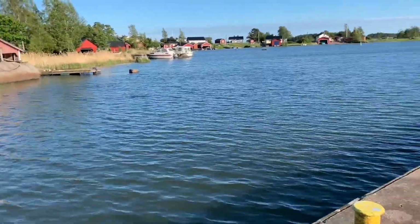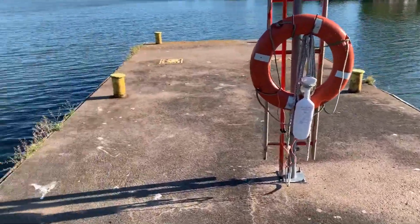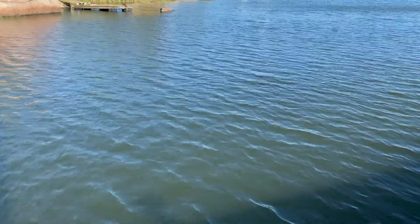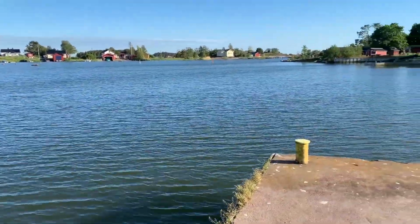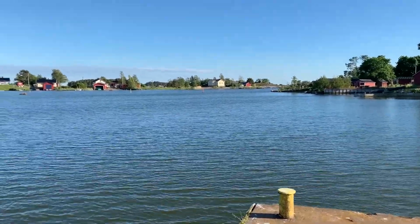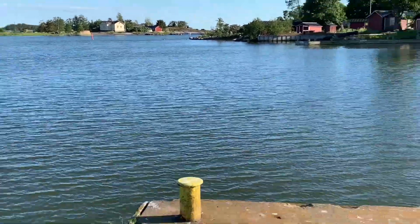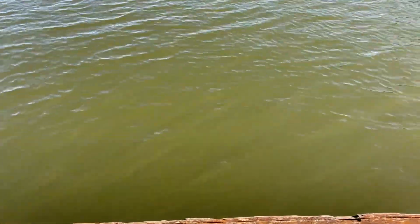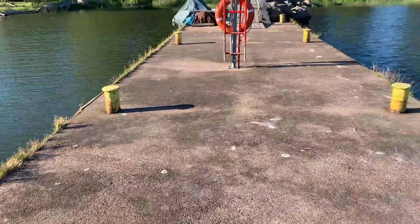This is the dock where we were supposed to land, and this is where we grounded. And then I freaked out and we motored out of the bay this way. Maybe we should have tried to dock on this side. Hard to tell.